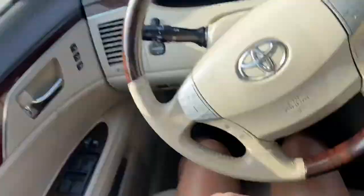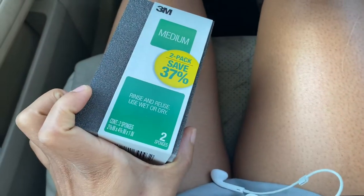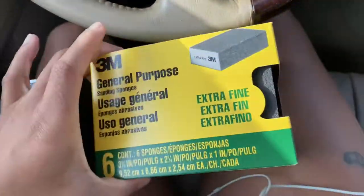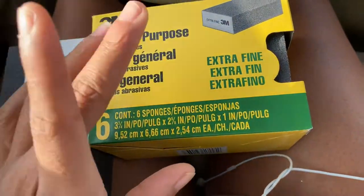And then I got this sandpaper here. This one is in medium, so I'm gonna use that one first. And then this one, I got a ton of these. I don't know why. Probably never gonna use them again. This one is an extra fine, so I'm gonna use the medium first and then this one.